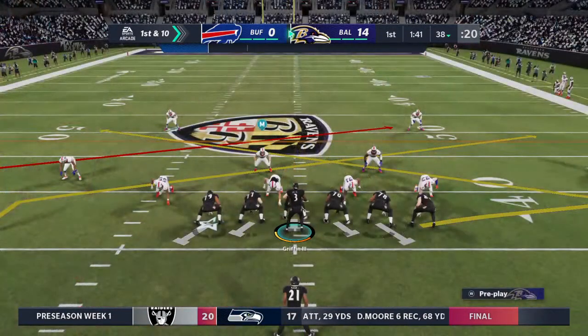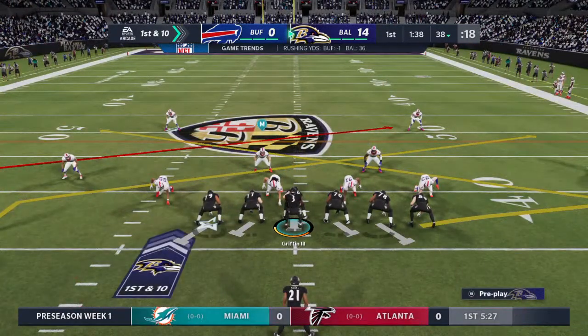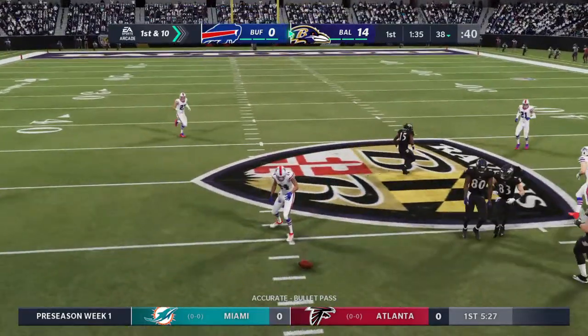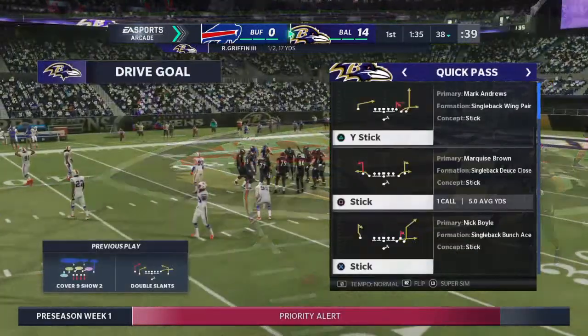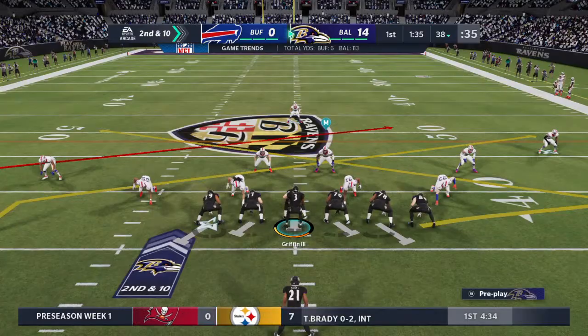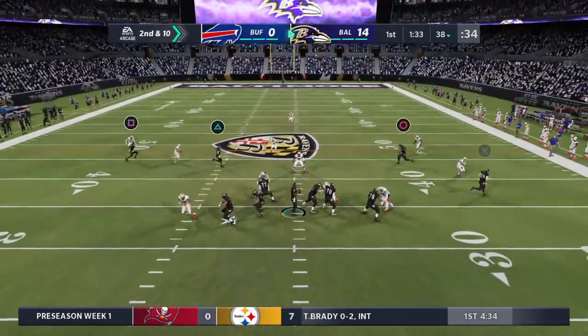17 yards and a 1st down. From all the way up at the 38 now after a good start to the drive. And lucky to get away with one there. That one nearly picked. 2nd down. They work again from the 38 on 2nd and 10.